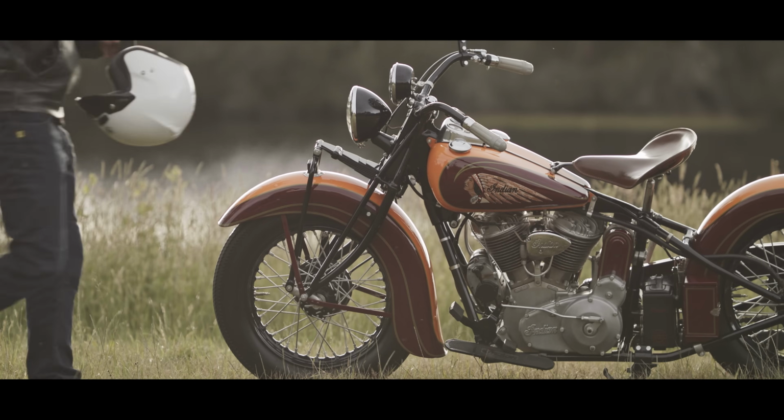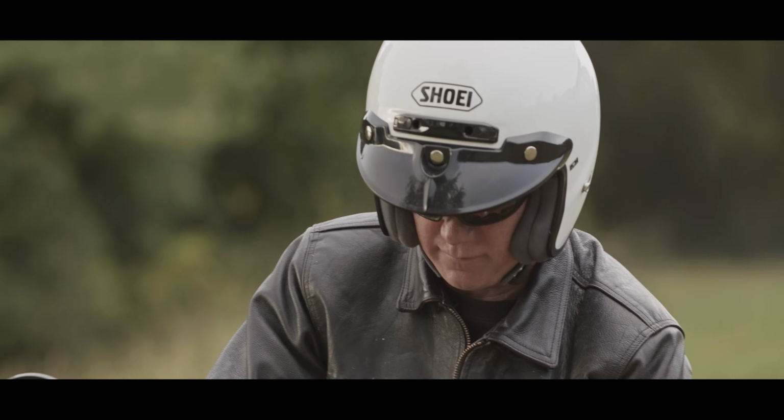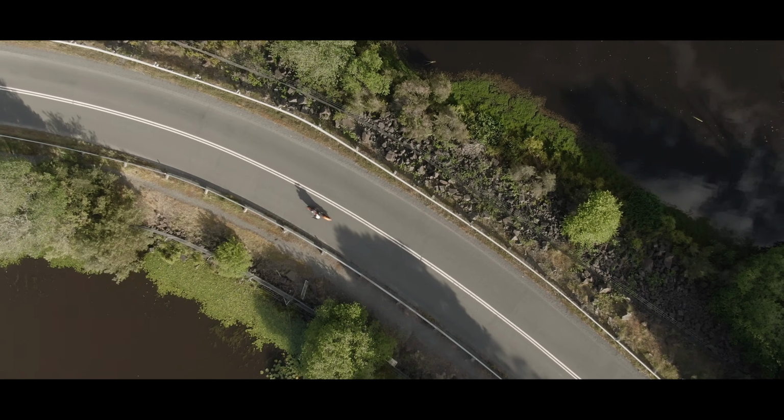The 38 Chief I finished in 2016, I think it was. We've won the Motorclassica, Concours de Elegance at the exhibition building. We've been through the AMCA judging program and got a winner's circle. Now it's just time to ride the bikes and not worry about whether it gets scratched. Just get out there and enjoy them. Ride them, not hide them.